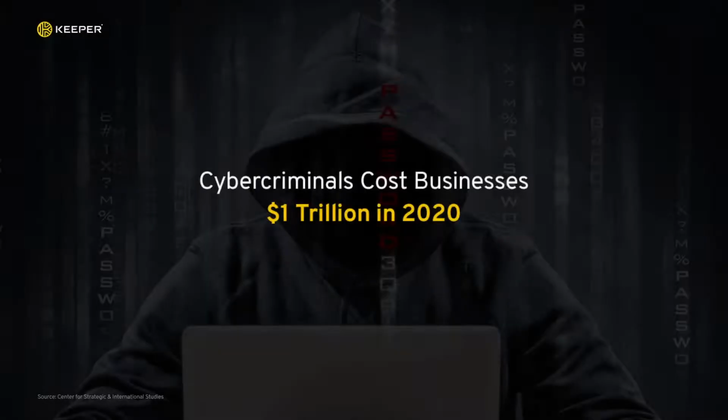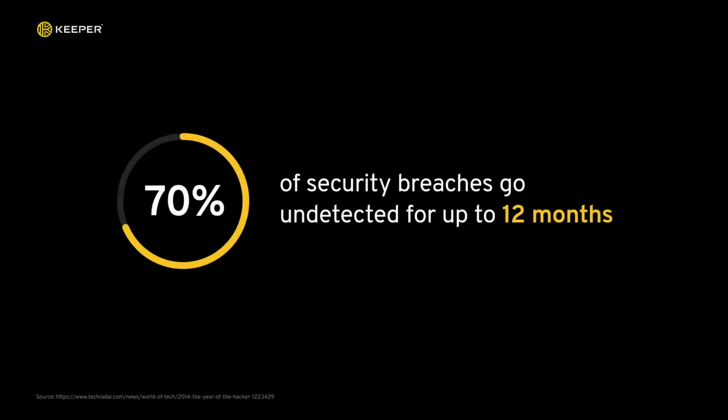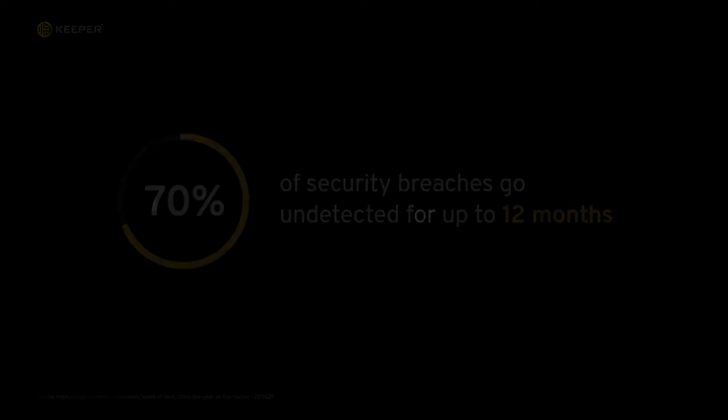It's estimated that cyber criminals cost businesses $1 trillion in 2020. That's a huge number that may seem too abstract to matter to your business, but think about it. What would a data breach cost your business? Could you recover from it? A big reason so much is lost in data breaches is because they go undetected for so long. If you don't have the tools to mitigate and prevent the initial breach, the damage can be catastrophic.